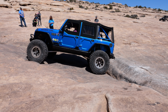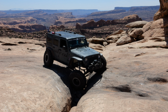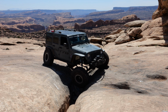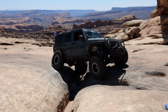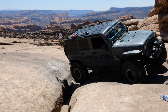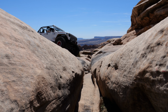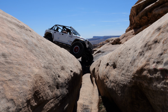It's really hard to focus on the crack when you got that stunning background behind it. I mean, just look at those canyons. It's breathtaking. Just for your reference, these are 40-inch tires, so I'll give you an idea how wide this crack really is.